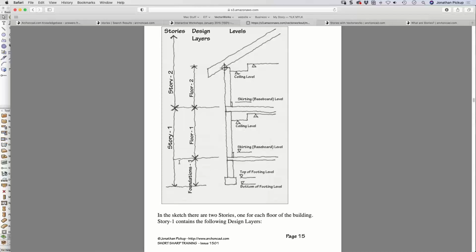So step number one, Jim, is that it's a story as a collection of design layers. Step number two, we have a layer, floor one, and inside that layer we have a series of levels. So we can have a level for the ceiling, we can have a level for the baseboard, and so on. And that's how I tend to think of them.